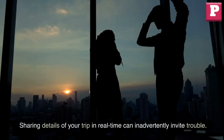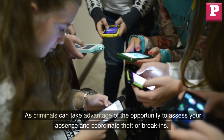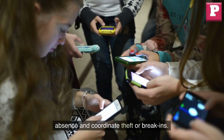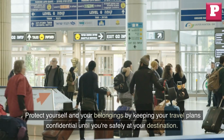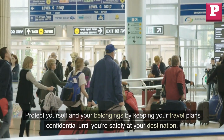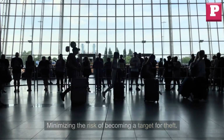Sharing details of your trip in real time can inadvertently invite trouble, as criminals can take advantage of the opportunity to assess your absence and coordinate theft or break-ins. Protect yourself and your belongings by keeping your travel plans confidential until you're safely at your destination, minimizing the risk of becoming a target for theft.